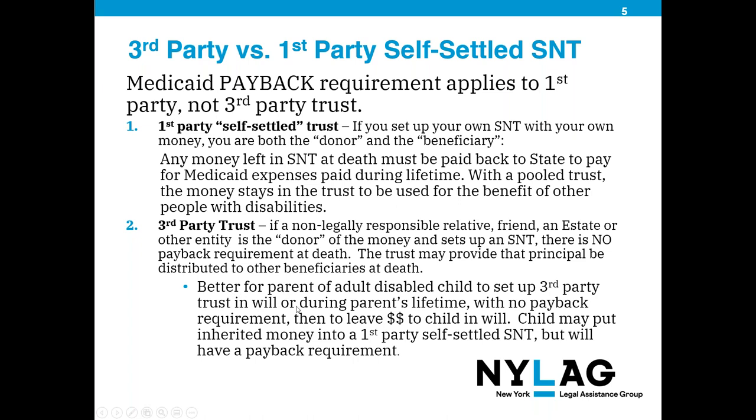Now, big strategy tip. If a parent of an adult disabled child wants to leave them money in their will, it is so much better for them to set up a third-party trust in their will or during the parent's lifetime, because that won't have any payback requirement. If they leave money to the child directly in the will, or if they die without a will and the child inherits by the rules of intestacy, then the child has inherited money and it's their money. So they must put it into a first-party self-settled SNT, and that will have a payback requirement. Very important planning rule.